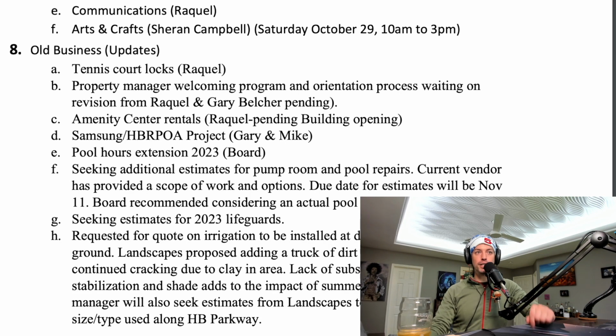H, the request for quote on irrigation to be installed at the dog park due to cracks in the ground. Landscapers proposed adding a truck of dirt to fill cracks. Expect continued cracking due to clay in the area, lack of substantial trees to provide soil stabilization, and shade adds to the impact of summer heat.